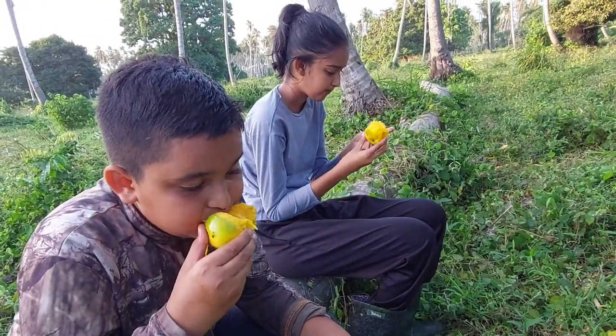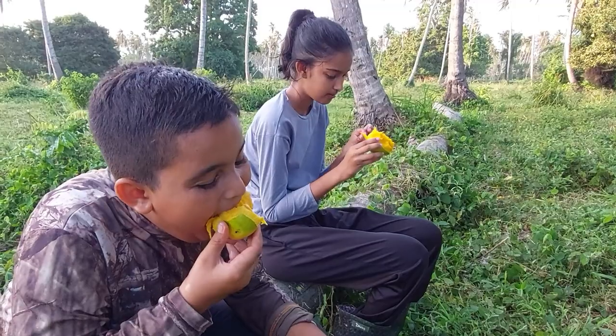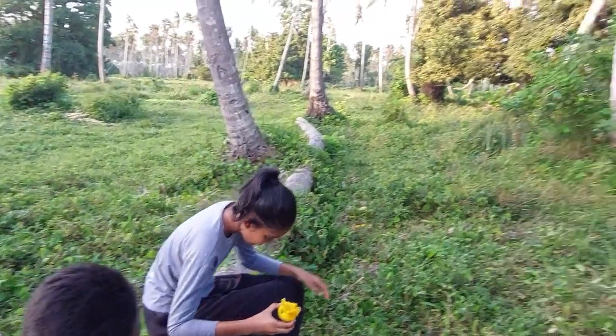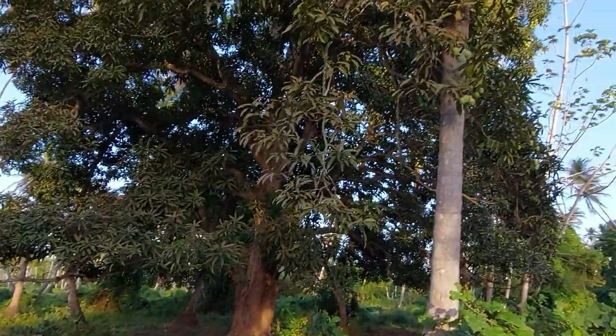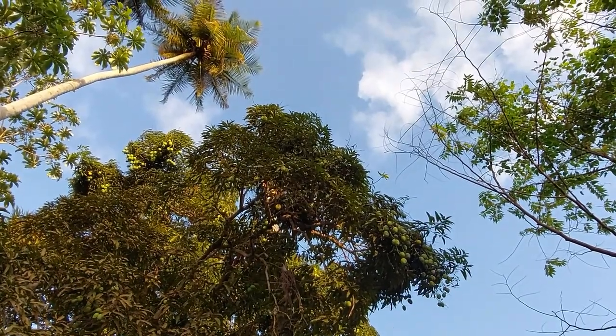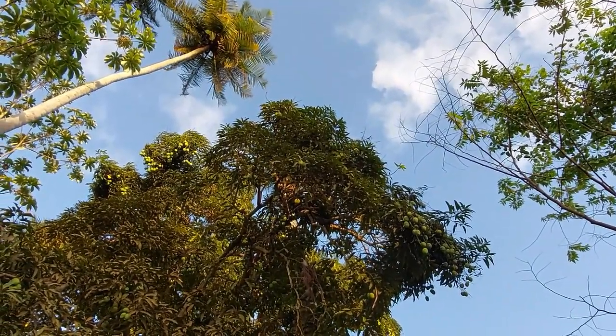Yeah, man, enjoying a mango. All part of Southwest Adventures. But you know, mango in season, eh? Mango in season, right? Wow. Lot of mangoes out here, man. Lot of mangoes.